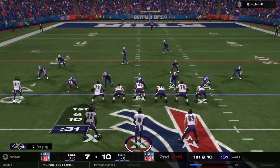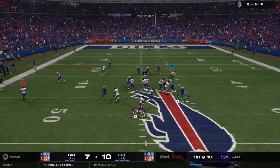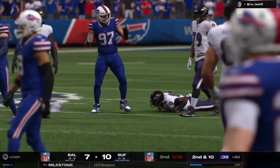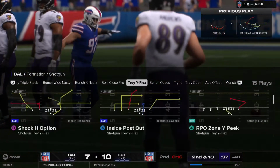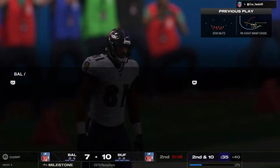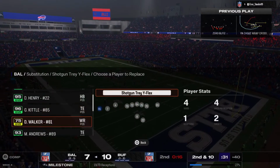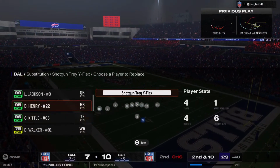Again, Jackson. And he takes a shot on the release as this will be incomplete. To this point, I've been impressed with the work defensively. They have not allowed a lot of receivers to run free. And there's another example, another incompletion.